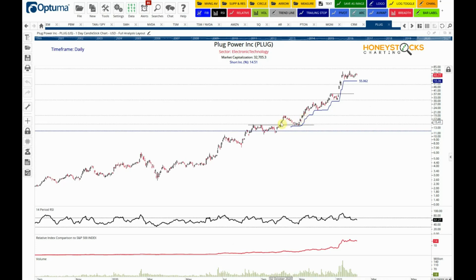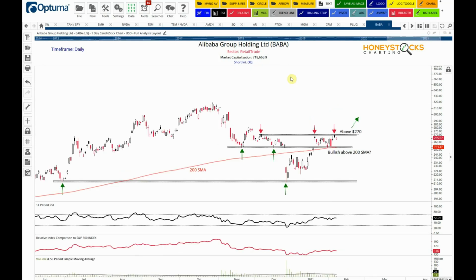Down here and here. But I think Plug Power, going back to the hydrogen play, clean energy, we've still got a really big short interest in this one. So don't be surprised if you're out there and you're bearish on Plug Power, you might start covering soon if we get some momentum coming back in there.